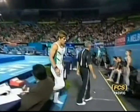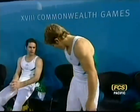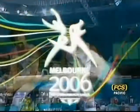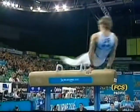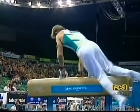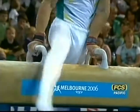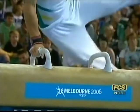Psychologically, to come away from the apparatus twice and then get yourself geared up mentally to get back on, especially with the huge deductions now for falling. The pommel horse really has been a problem so far for the gymnasts in this championships. I think our top score there is in the 12s.